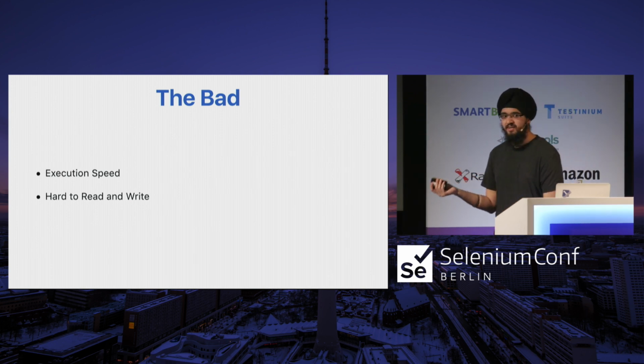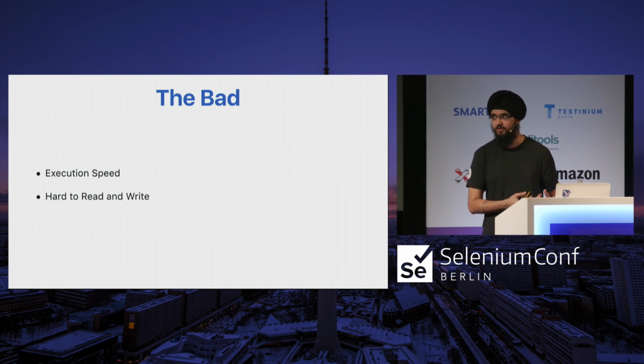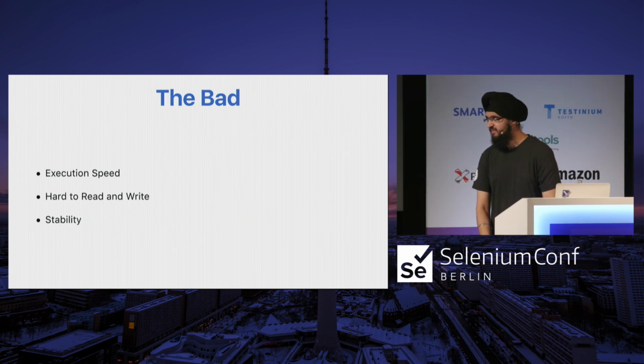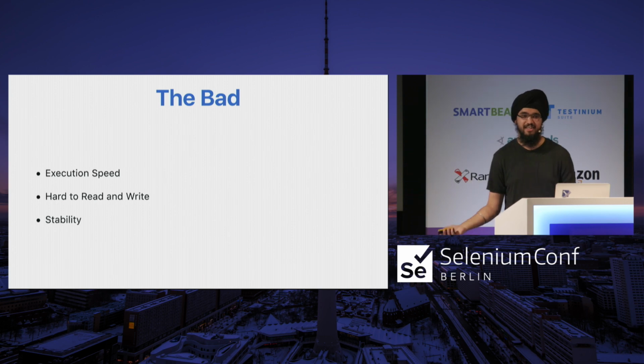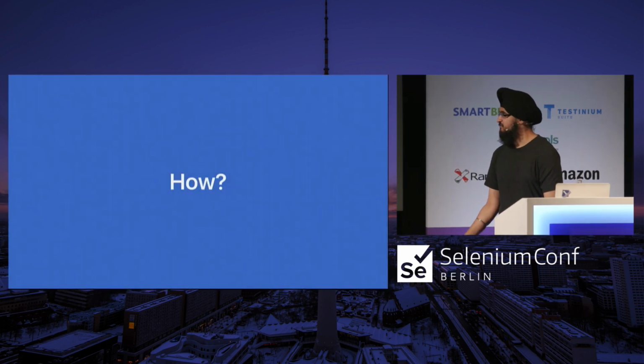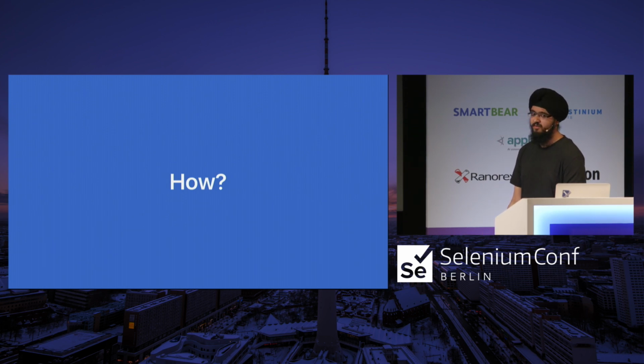So for a complicated UI, writing a WebDriver test gets pretty complicated. And if you're not the test author, understanding what's going on becomes very hard. And lastly, it's stability. "End-to-end tests are flaky" is a common refrain we hear, and flakiness is a keyword in many talks. Cool. So this is what the final and the meaty section of the talk is going to be about: how we solve these problems.